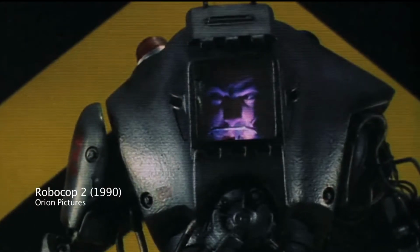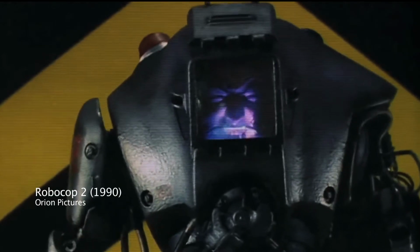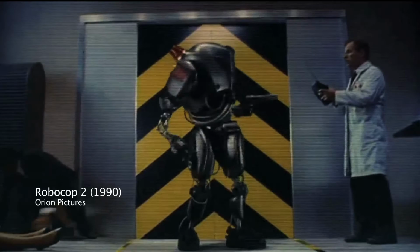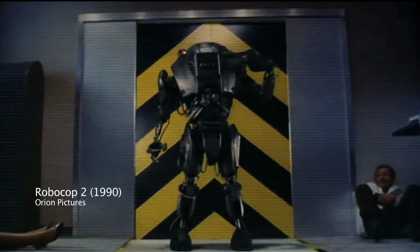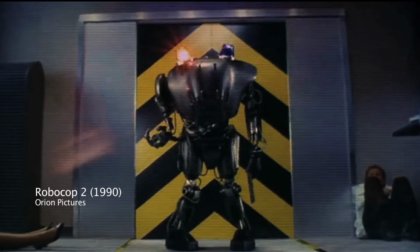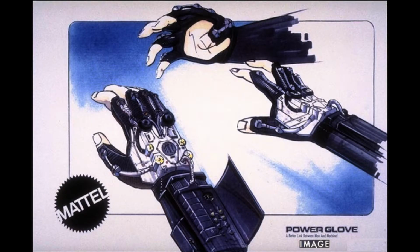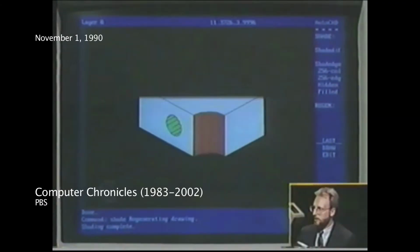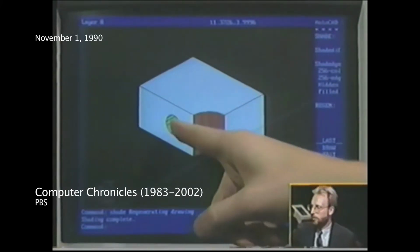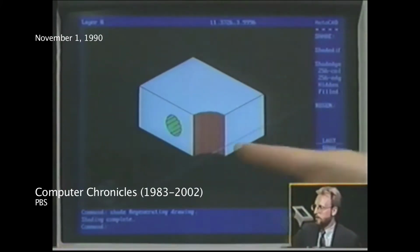To help mesh all these components together and design the Power Glove, Mattel hired Image Design and Marketing. They had just recently finished designing the futuristic sets that would be used in the film Robocop 2. According to Gary Yamron, a partner with Image Design and Marketing, they actually designed the first Power Glove prototype only 6 days after conception. Using AutoCAD Release 10 engineering software from Autodesk, a 3D design was developed, and during that process, a number of factors were taken into consideration for the design.